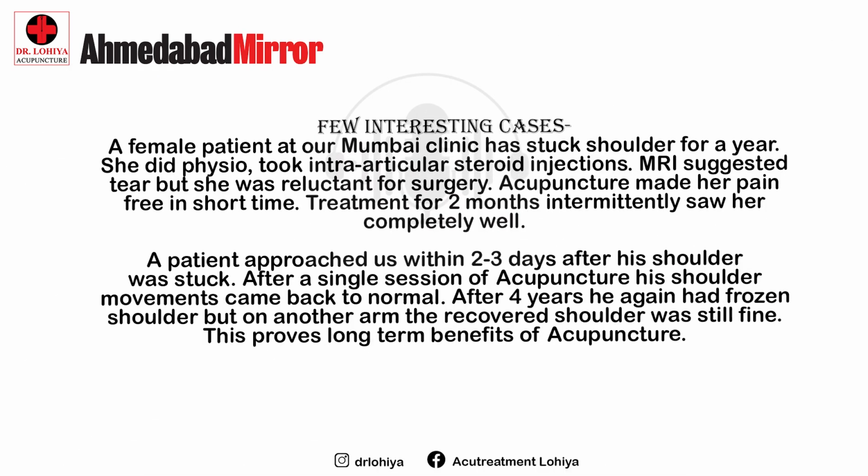Few interesting cases. A female patient at our Mumbai clinic has stuck shoulder for a year. She did physio, took intra-articular steroid injections. MRI suggested tear, but she was reluctant for surgery. Acupuncture made her pain-free in short time. Treatment for 2 months intermittently saw her completely well.